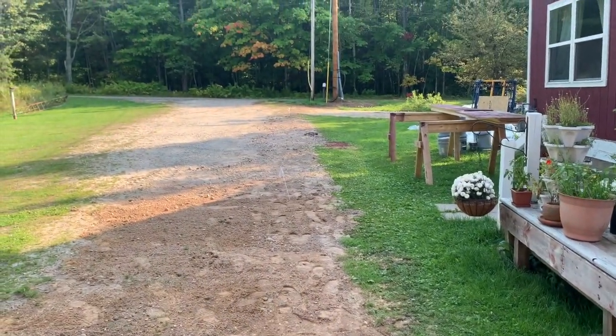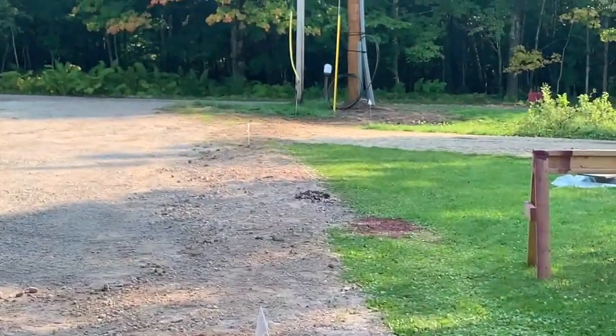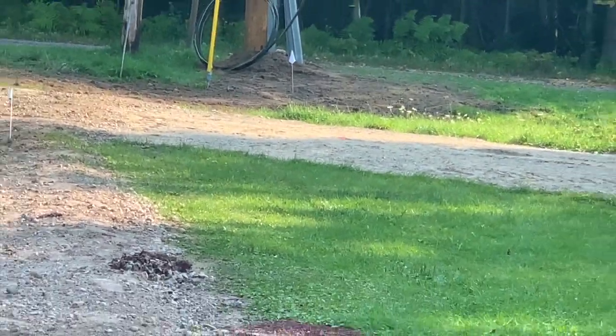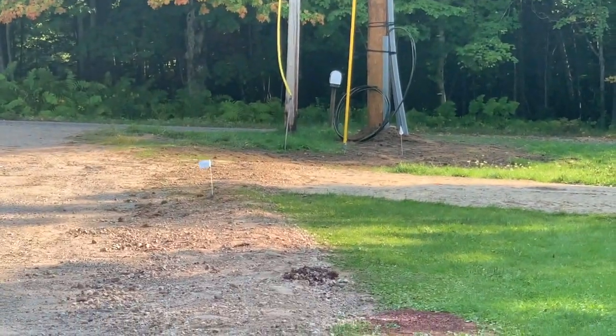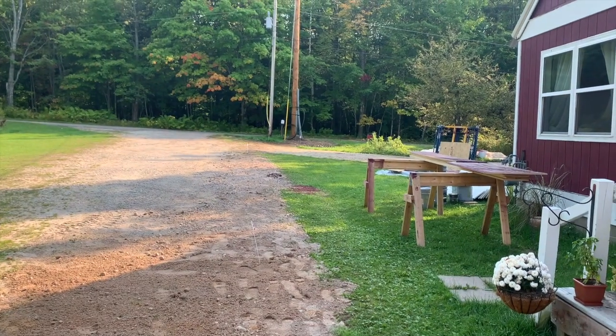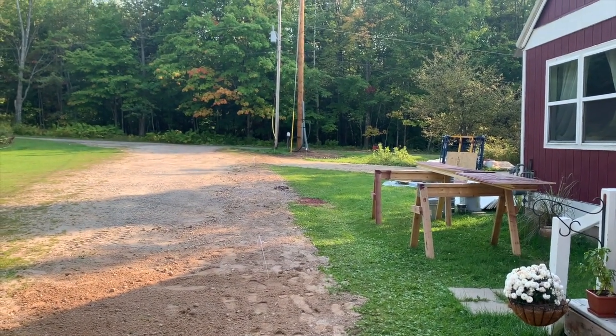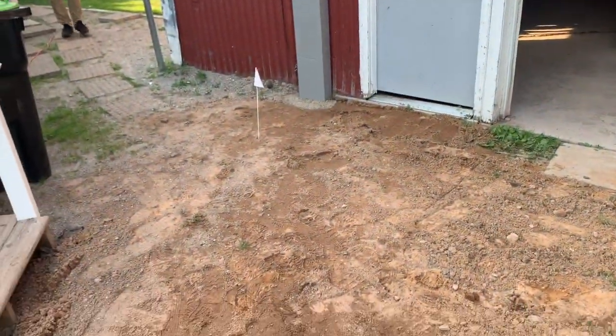It looks good. The people who did this even planted grass seed for us up there, which I think is really nice of them. Pretty cool. Next step is that the power company is going to come and switch us over to this new stuff, but not sure when that's happening.